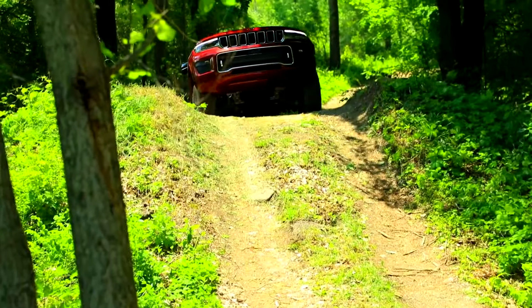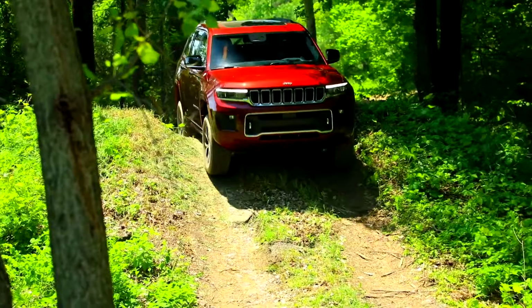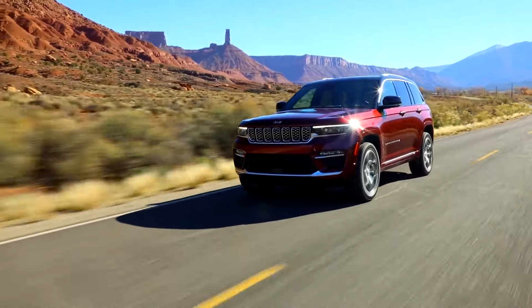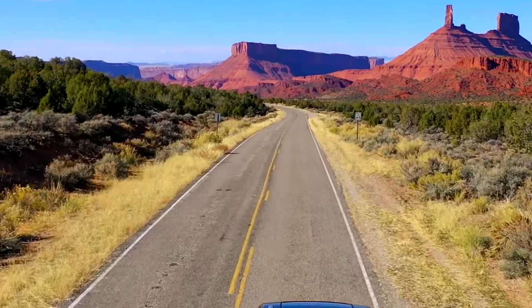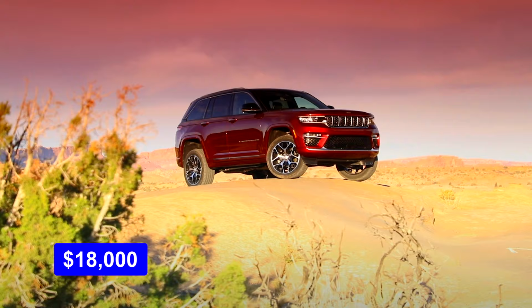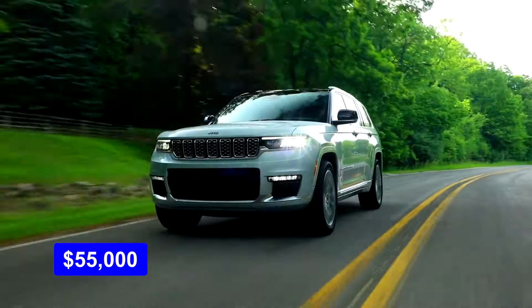Fuel economy is not exactly the highlight of this beast, with an EPA rating of 14 miles per gallon city and 22 miles per gallon highway. But for an engine this powerful, it's a reasonable trade-off. The Grand Cherokee with the HEMI V8 is still in high demand, with older models starting around $18,000 and newer trims going up to $55,000.